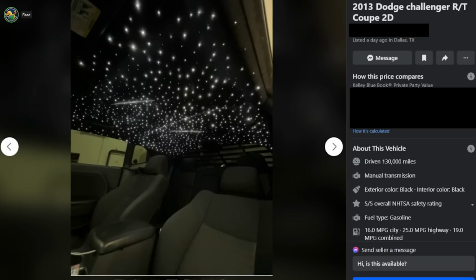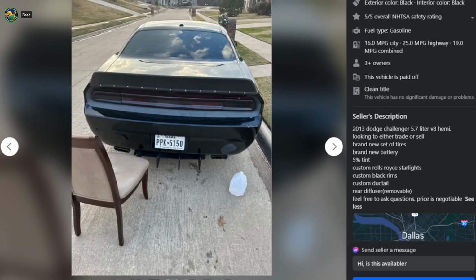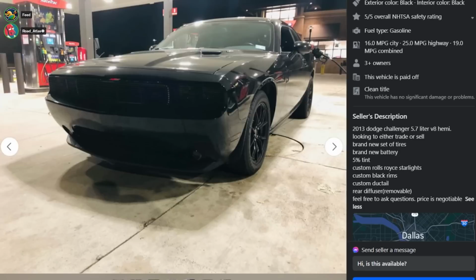And next round, we have a 2013 Dodge Challenger RT Coupe 1 day ago in Dallas, Texas, 130,000 miles. Got the starry sky. 2013 Dodge Challenger 5.7 liter V8 Hemi, looking to either trade or sell. Brand new set of tires, brand new battery, 5% tint, custom Rolls Royce starlights, custom black rims, custom ducktail, rear diffuser removable. Feel free to ask questions. Price is negotiable.